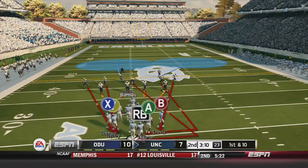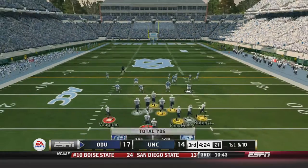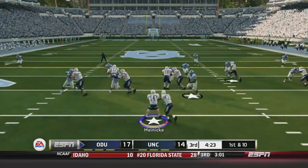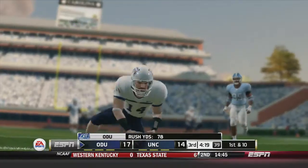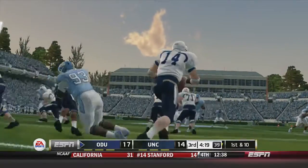First and 10. Ball on their own 36. The turnover bug there last time out. Let's see if they can hold on to the ball here. The defense, I'm sure, will be aggressive again. They love going for the strip and attacking the football. He's on the run. And down he goes, right around the 40. Gain of 15 yards. That makes it first and 10.